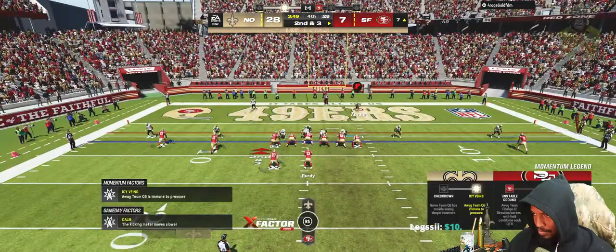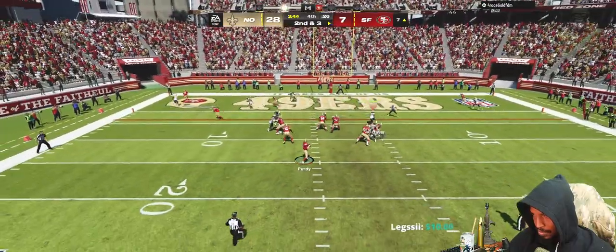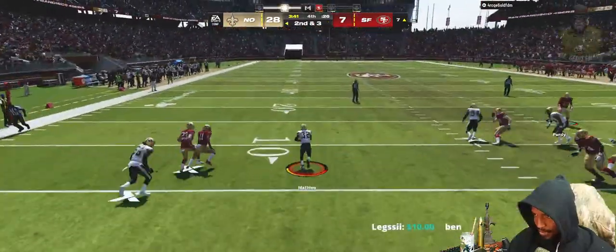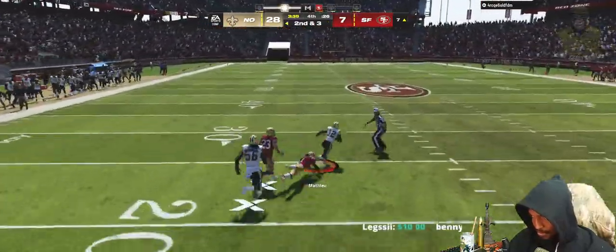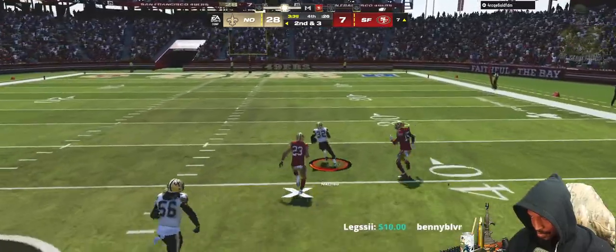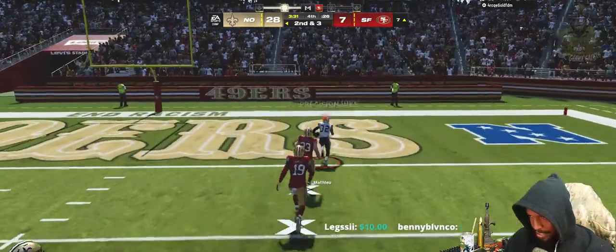You see Purdy, he's going to shift him around. On play action, they'll throw. There you go, Tyrann. But it's intercepted. Picked off by the Honey Badger, Tyrann Mathieu. Let's go, Tyrann.